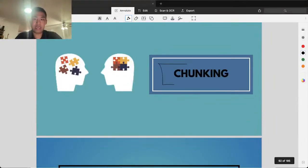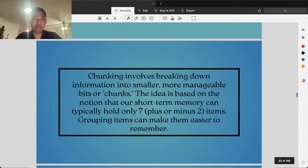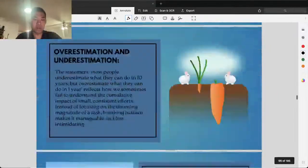Now, the other thing that I would recommend is chunking. Chunking means breaking down information into smaller and more manageable bits or chunks. This idea is based on the notion that our short-term memory can typically hold 7 plus or minus 2 items. So grouping items makes them very, very easy to remember.